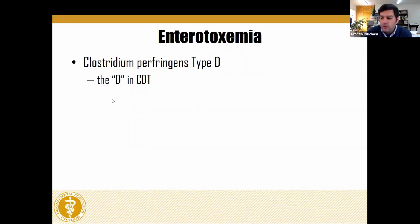All right, I'm not sure how many people keep small ruminants here on this talk, but we'll talk a little bit about some small ruminant related diseases, and this would be one of them. So the name of the disease is called enterotoxemia. It's an overgrowth of a bacteria called Clostridium perfringens type D.